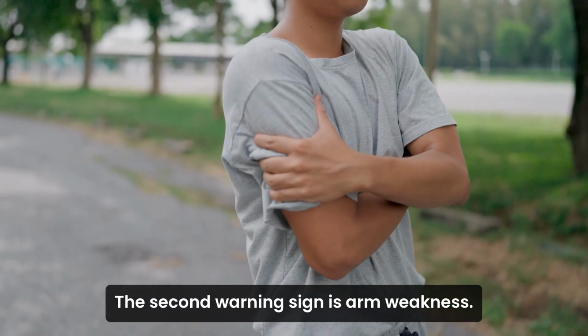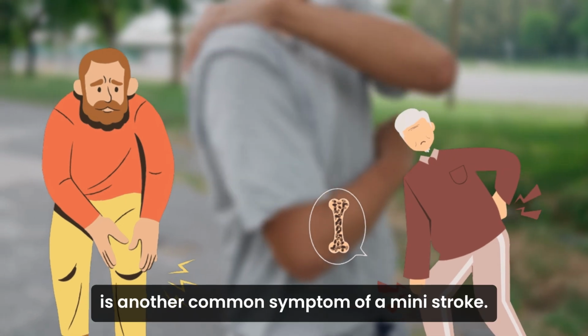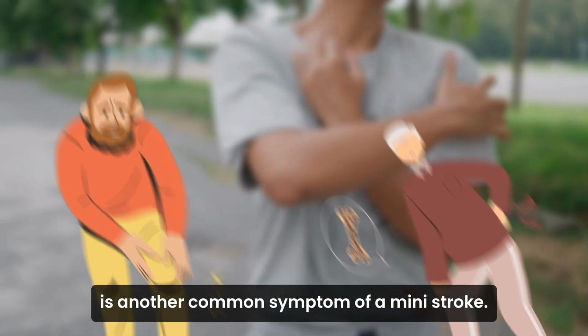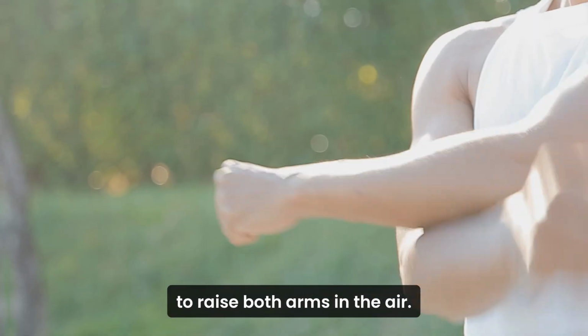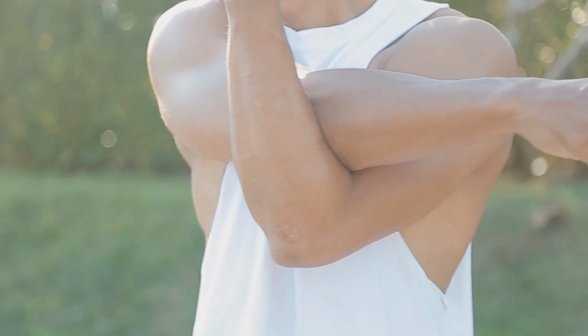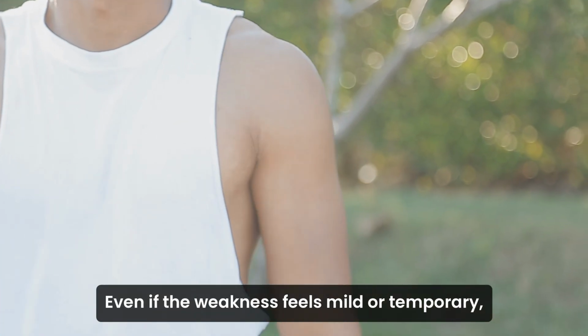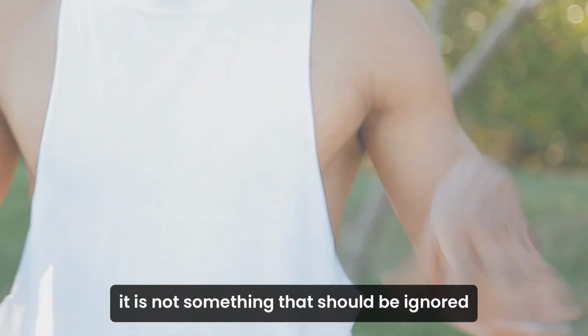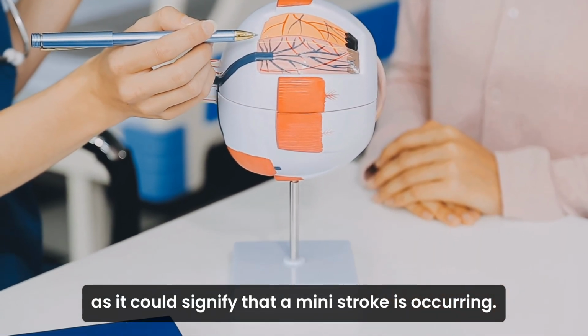The second warning sign is arm weakness. Weakness or numbness in one arm is another common symptom of a mini stroke. You can check for this by asking the individual to raise both arms in the air. If one arm drifts downward or they struggle to lift it at all, this could be a clear indication of a problem. Even if the weakness feels mild or temporary, it is not something that should be ignored, as it could signify that a mini stroke is occurring.